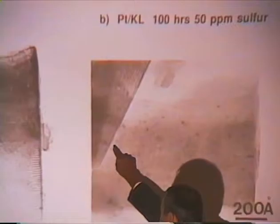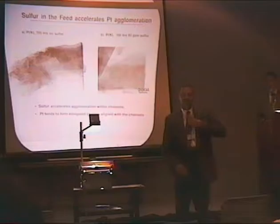I think it shows up here, Terry, that within the channel we're doing work. It's hard to see, but can you see these small particles in this channel? What we're doing, we're just sealing off those channels with a relatively small amount of lead. But sulfur accelerates that agglomeration. All you need to do is agglomerate only a small amount and seal off the whole channel.